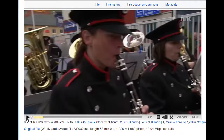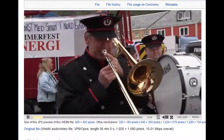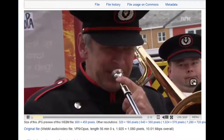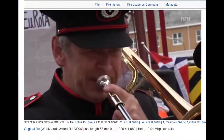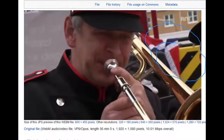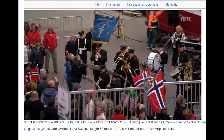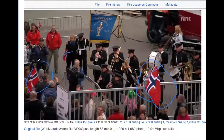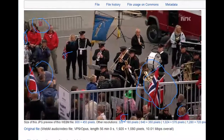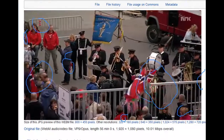But let's go ahead and start the video and we'll see what happens. Okay, so the camera's panning around to this guy playing the bass drum right here, and this older fellow playing the trombone. And this is a Norwegian flag in the background. So this is definitely somewhere very far to the north. Another Norwegian flag. 2 Norwegian flags. 3, 4, 5, 6, 7 down here. 8, 9 that just fluttered over here. We've got another Norwegian flag.